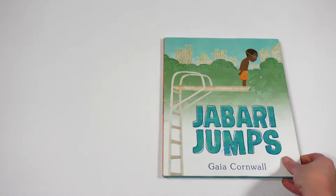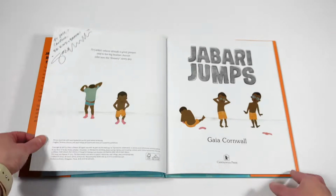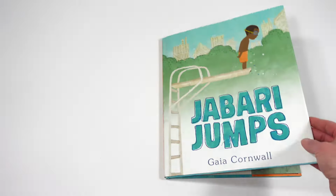The next book that I have is Jabari Jumps. Jabari really wants to get better at something. He wants to learn to jump off the high dive. And now this is really scary, but he tries again. He talks with his dad about it a little bit, and then he eventually climbs up that ladder and jumps off. Another great goal-setting book for your students about how sometimes when we set goals, they can be a little scary, and that we're not always going to get it right the first time, but if we keep trying, we'll eventually get to our goal.